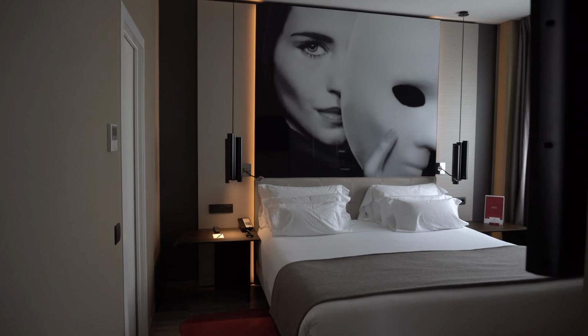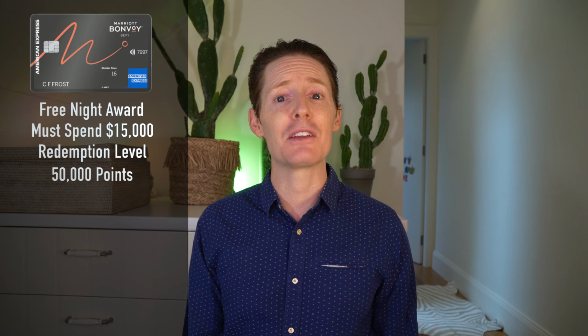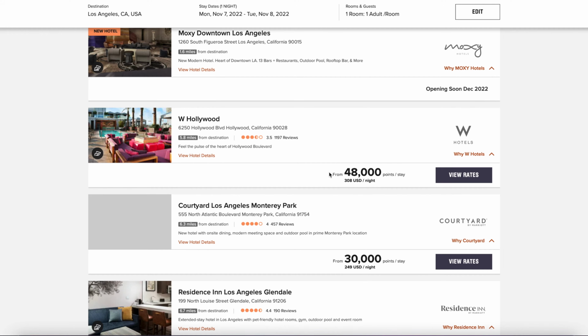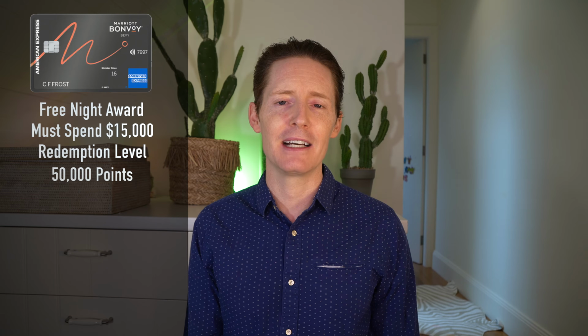Now, with the Marriott Bonvoy Bevy American Express card, there is exactly the same free night award as the Chase card. So if you spend $15,000 within a calendar year, it is possible to receive a free night award that can be redeemed at a hotel with a redemption rate of 50,000 Marriott Bonvoy points. And as an example, if I choose a hotel in Los Angeles from November 7th to 8th, it is possible to stay at the W Hotel in Hollywood for 48,000 points, and the equivalent cash price is $308. So again, this is a nice benefit to have with either of these two credit cards, as it really adds a lot of value.